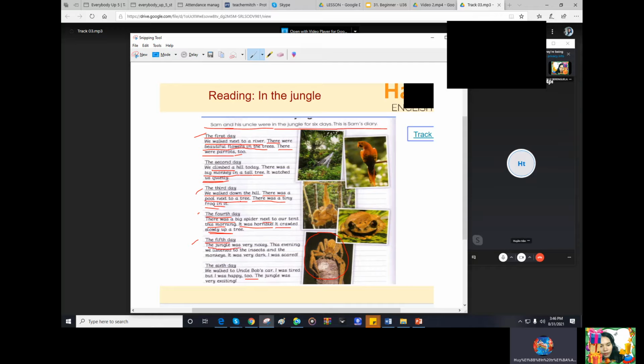The fifth day, the jungle was very noisy. This evening, we listened to the insects and the monkeys. It was very dark. I was scared. All right, very good. Next. The sixth day, we went to Uncle Bart's car. Mm-hmm. I was tired, but I was happy too. The jungle was very exciting.